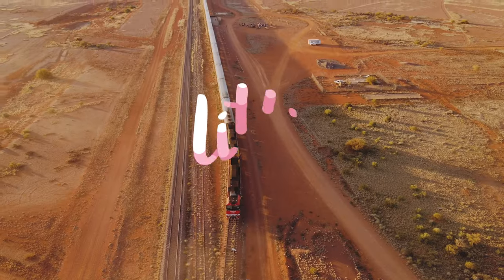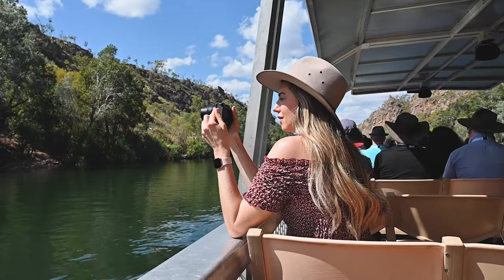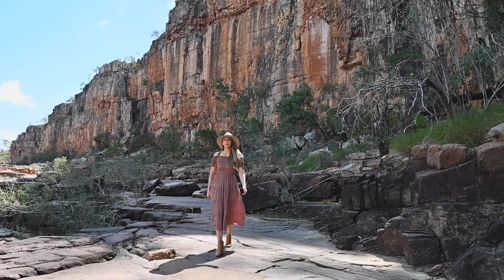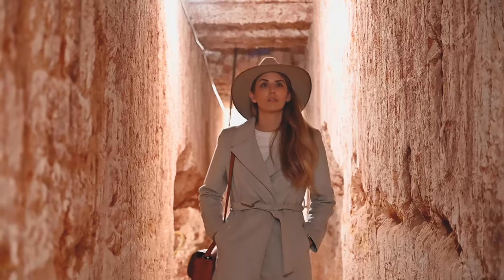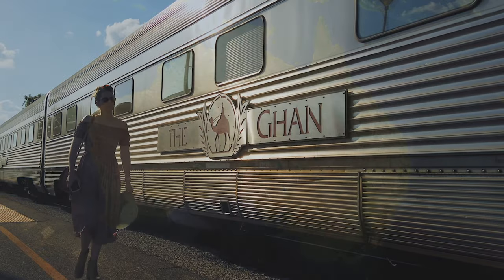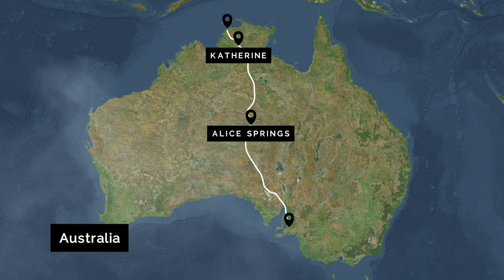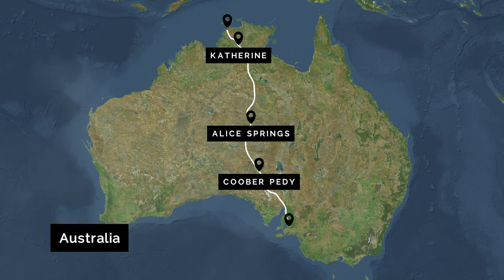It's Phoebe with Matt behind the camera, and today we are boarding Australia's most luxurious train journey. The Ghan expedition will take us from Darwin to Adelaide, covering some 2,979 kilometres, and we're going to be stopping along the way to explore Australia's beautiful landscape.